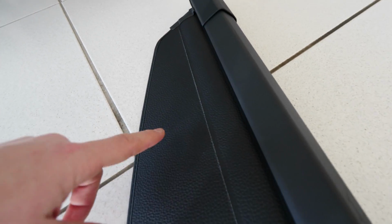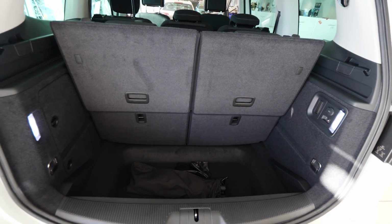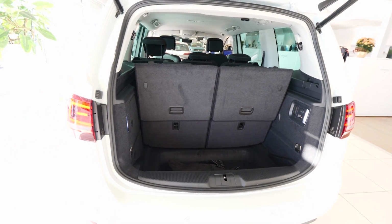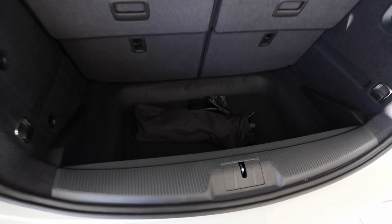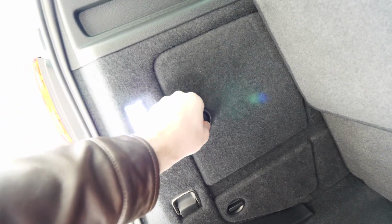We have a big trunk. I'm really impressed. Most cars, when you pull all the seven seats up, don't have so much space like this Sharan has. So I'm quite impressed how much space you still have in the trunk after you have all seven seats up. So you have like 35 centimeters of depth here, and quite big. Really impressive. They do a great job.